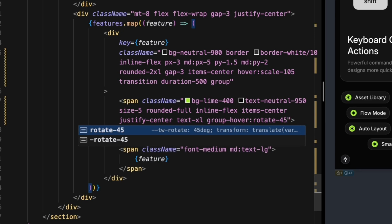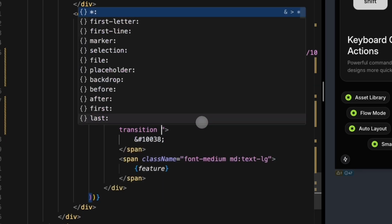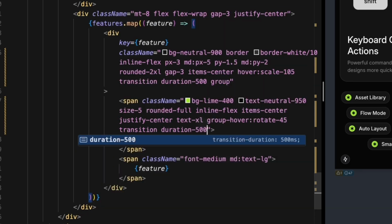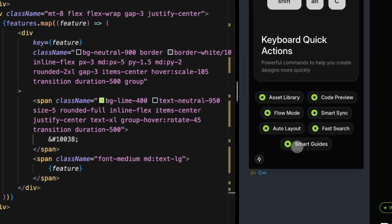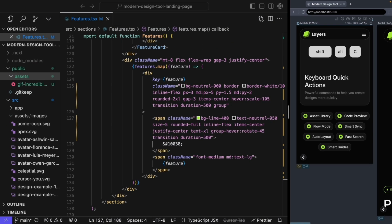And we also want this to transition as well. So we'll say transition and duration 500 there as well. So let's see what that looks like. Let's come back and hover each of these, and you can see that they give that nice grow with the rotate. That looks really great. I'm really happy with what we've done with the animations for this section.